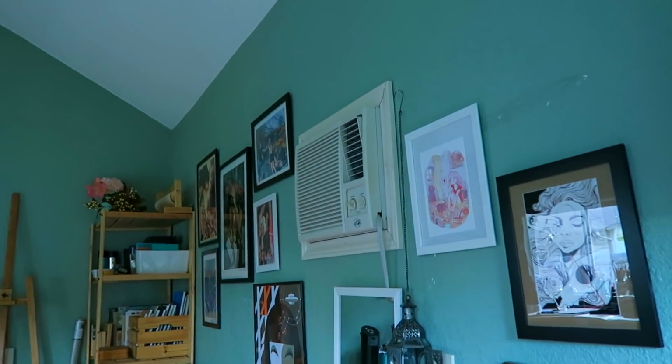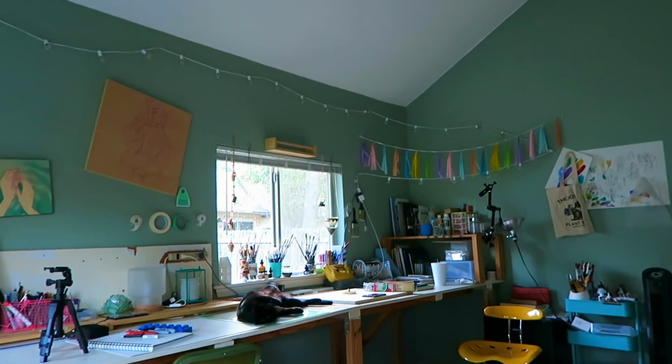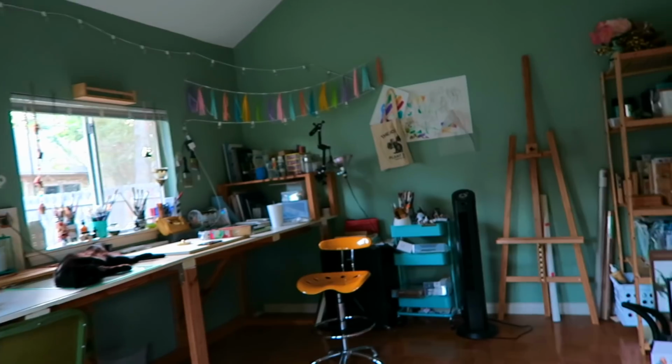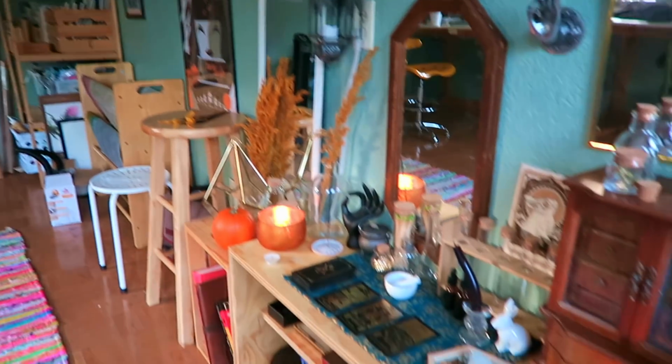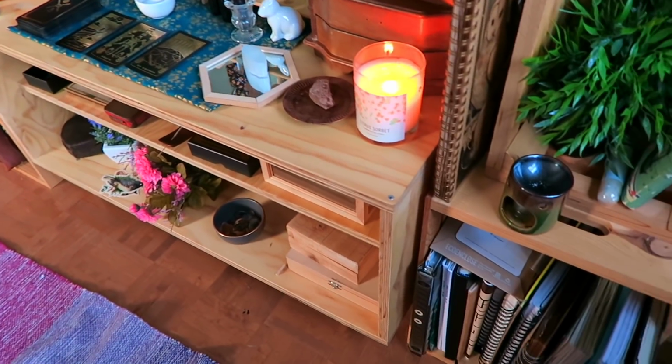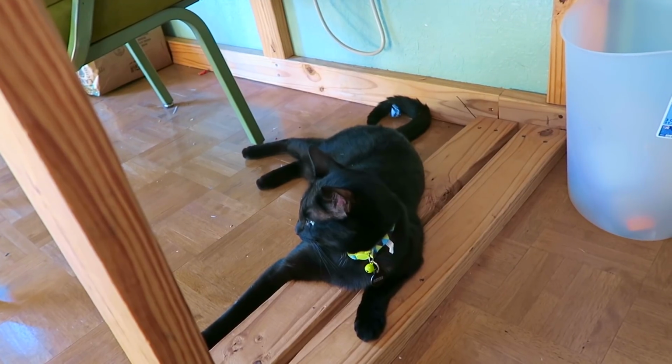Right there I have an AC unit and the ceilings are pretty high. Always wanted to hang something up there. So that's about it for the studio. Now I've got to pack all of this up. As if no one knew.